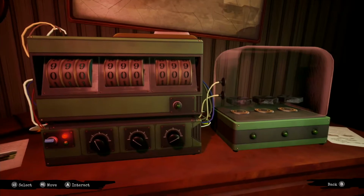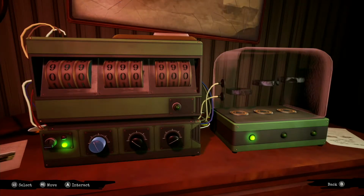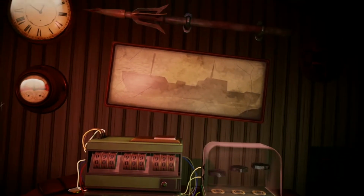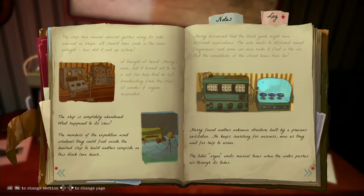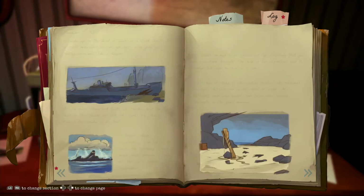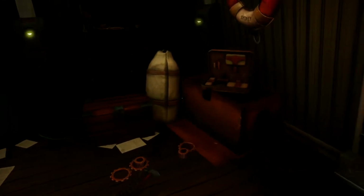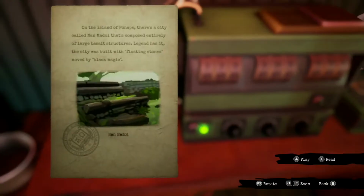Okay. These knobs must control the vibrations inside this chamber. Interesting. Okay. I don't have any indication as to what I should be doing with them, though. See, I think I was supposed to come in here first, before heading to the organ, so we'll probably find some stuff that'll help us. I'm gonna turn this off for now, because I don't like that humming noise.